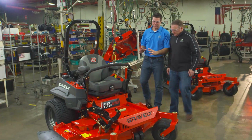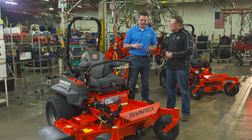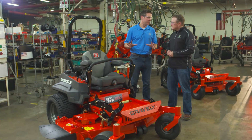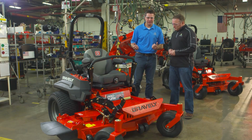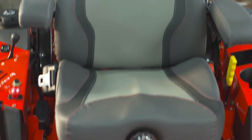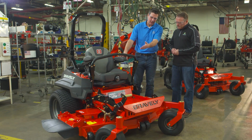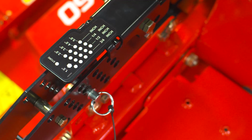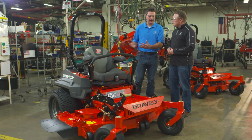So the ProTurn 200 brings what you expect from Gravely. Great reliability, fantastic durability, and ease of maintenance, of course, is always important to us. In addition to that, some of the differences between the ProTurn 400 and the 200 is you have a high back, full suspension seat. You have a solid foot plate where your feet rest. A height of cut adjustment system, we call it the pin system. So real simple and basic to use. Finally, it's a 2-year warranty on this machine from front to back.